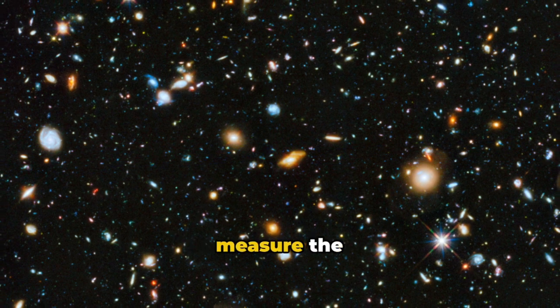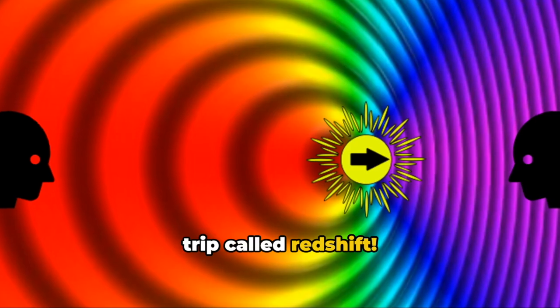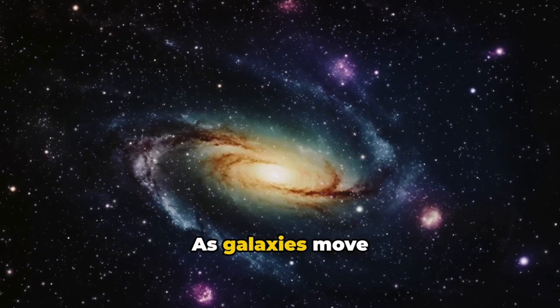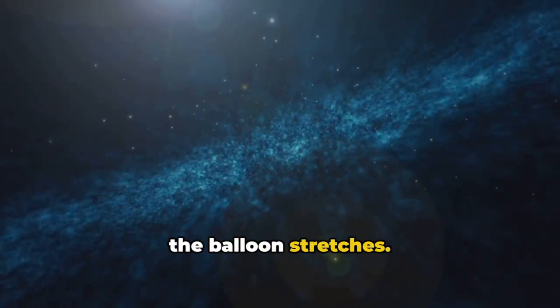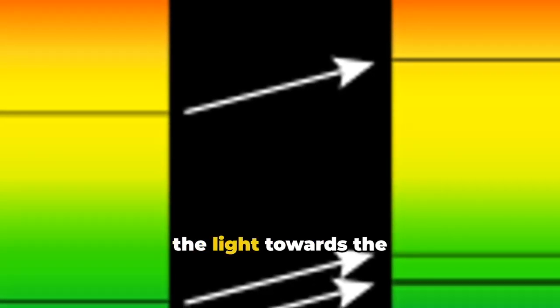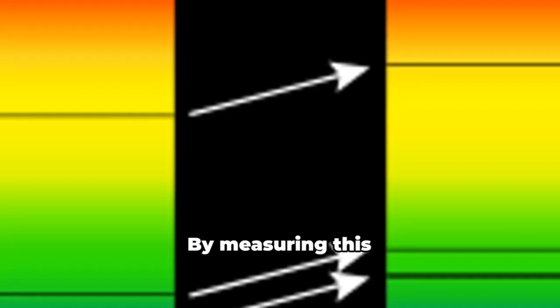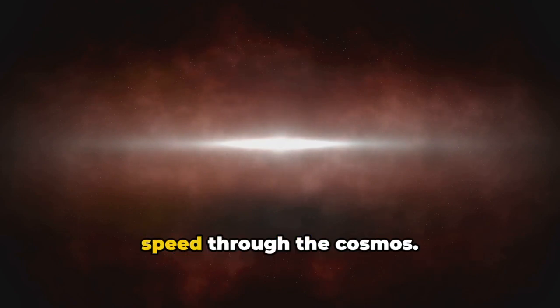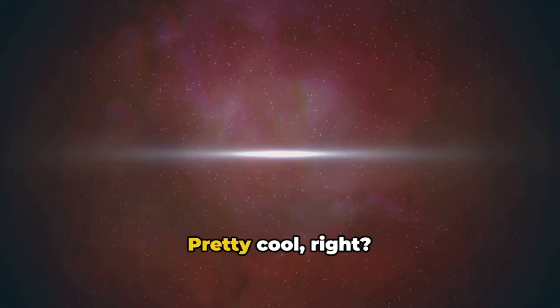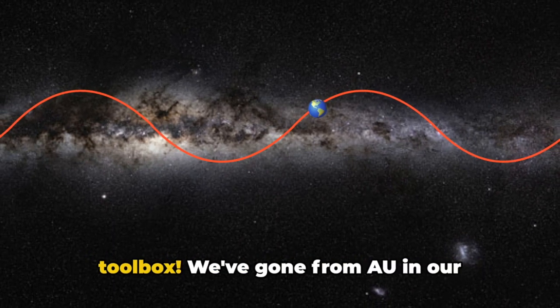Ever wonder how we measure the mind-blowing distances in space? It's all thanks to a phenomenon called redshift. Imagine the universe like an expanding balloon. As galaxies move away from us, the light they emit gets stretched, just like the balloon stretches. This stretch shifts the light towards the red end of the spectrum, hence the name redshift. By measuring this shift, we can calculate an object's distance and even its speed through the cosmos. Pretty cool, right? That's just a glimpse into the cosmic measuring toolbox.